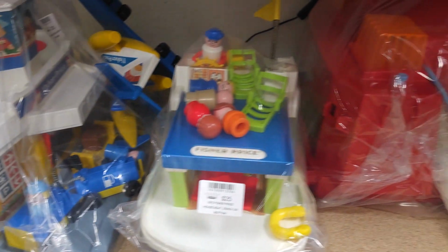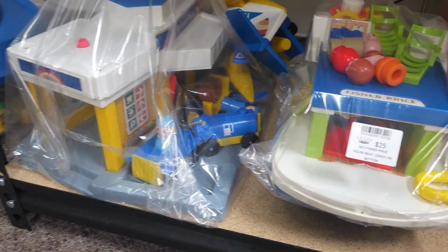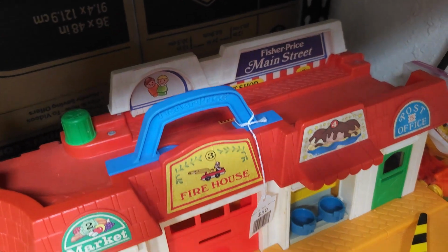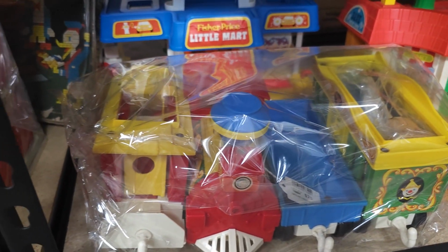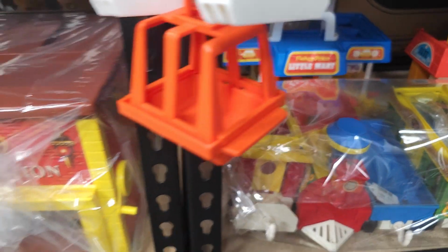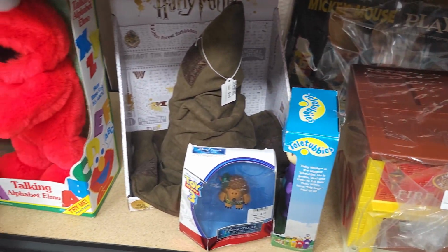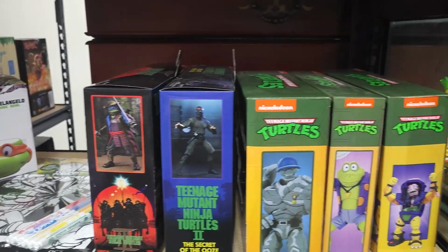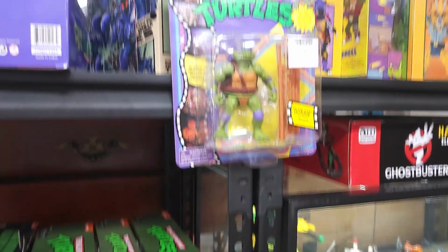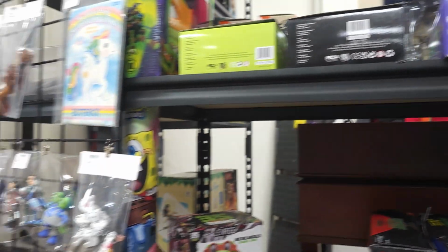Some Fisher-Price Little People stuff. Another collection I have. A lot of those. I don't have nowhere near all of them, but I have a nice big collection of those little people, which I also picked up at a garage sale years ago. I collect pretty much anything from my childhood. Even modern stuff, you know.